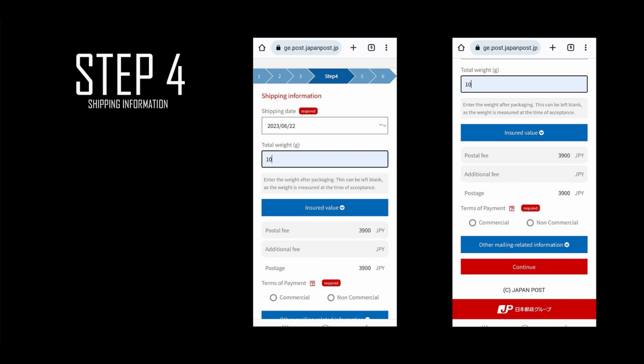On step 4, you're going to put the shipping date. For me, I like to do everything the same day. So the shipping date was the same day that I was going to ship it. I don't like to forget anything. For the total weight, you could type in any number, because at the end, they're going to weigh the box. I put in non-commercial, then I put continue.